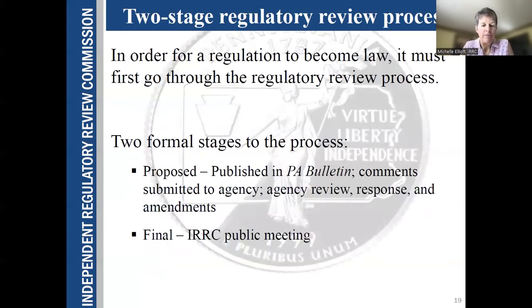Okay, so I've given you some background, and now we'll talk about the regulatory review process itself. As I said at the beginning, it's a two-stage process, proposed and final. So now we'll talk about the proposed stage.